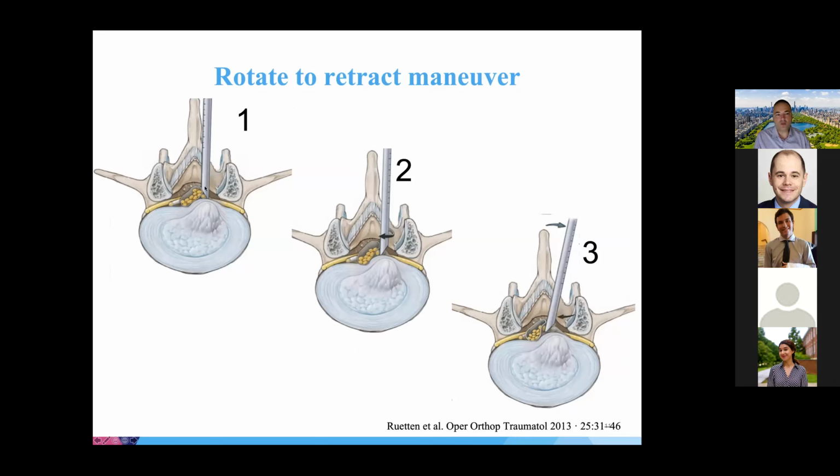When we're doing an open operation, we use an instrument and we retract the thecal sac and the nerve roots medially. We recognize the disc herniation, and then we're able to work. But with the endoscope, because we only have one instrument, we need to come up with a different way to retract the nerves in order to access the pathology. So the way we do this is we advance this.